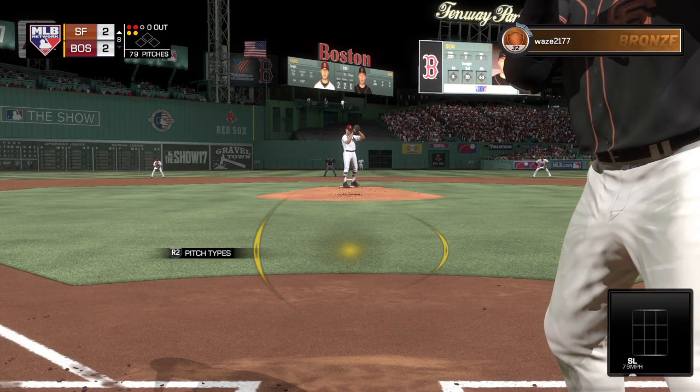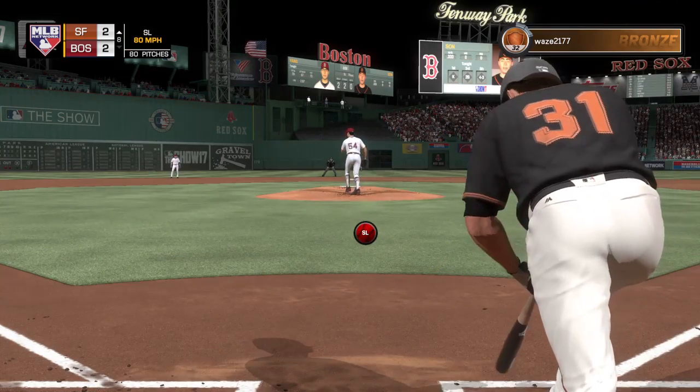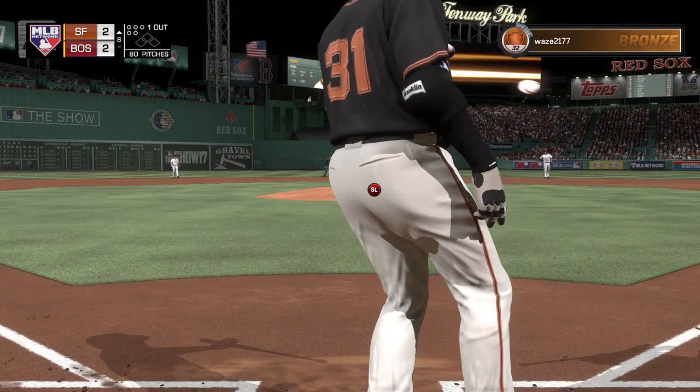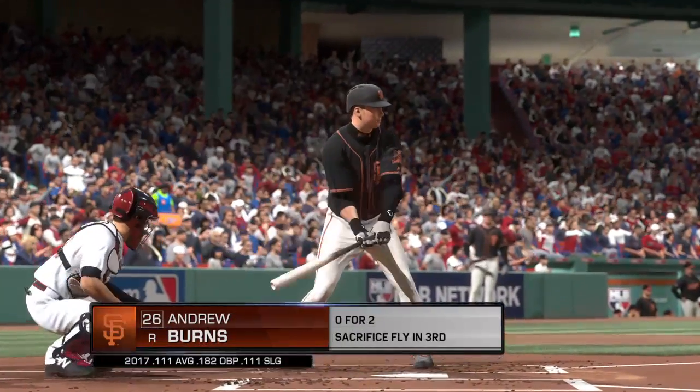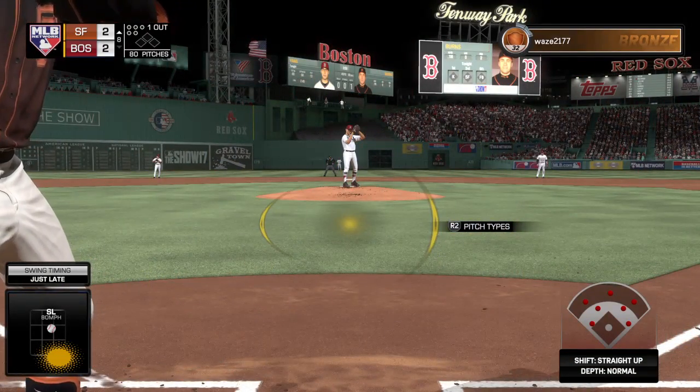Checks his swing here, but he does so in time. A 2-2 count. Here's the pitch. Swing and a miss on the slider, and that's out number 1. Into the box now, the batter, Andrew Burns, second baseman, 0 for 2 with a run batted in thus far. Burns.